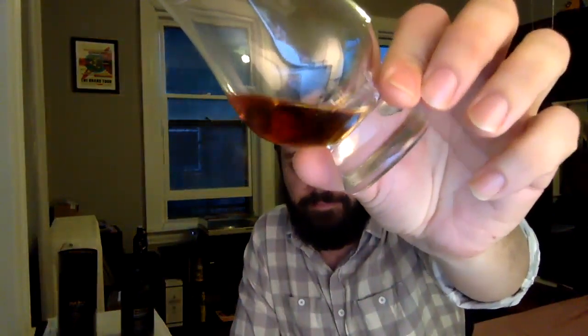The bottle itself is completely opaque. You can't actually see through it at all. So considering that this is an older whiskey, I've already poured some of this in the glass. And this is what it's looking like. You can tell, very dark. This is non-chill filtered and natural color, so that is 100% natural color. Really excited to get into this one. So let's do this.